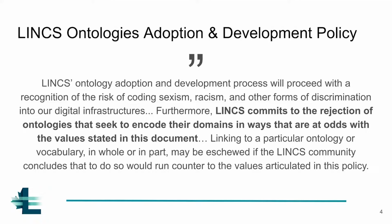So guided by this policy document, ontologies are evaluated and selected in collaboration with LINCS user communities. All ontology decisions go through the ontology working group before being used in the project. This is a group that's made up of researchers from across LINCS and is bolstered by additional domain experts as required. This process ensures that decisions about ontologies that affect specific domains are made in consultation with researchers from those domains. And the first question that was tackled by this group is that of CIDOC-CRM.